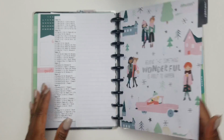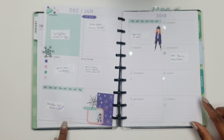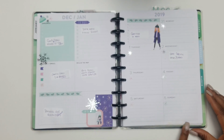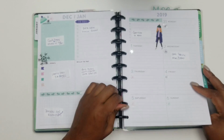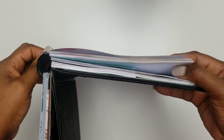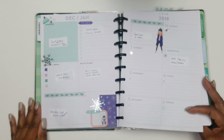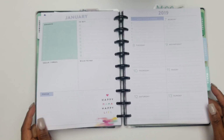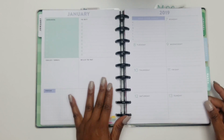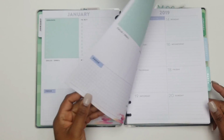All of these pages are now brown because I could not get it 100%. I don't know if you can see that. You see all that brown? I couldn't get it 100% off. And so I wiped it the best that I could, and then I let it dry a little bit, and then I ironed my pages 2 times. Ironed it.